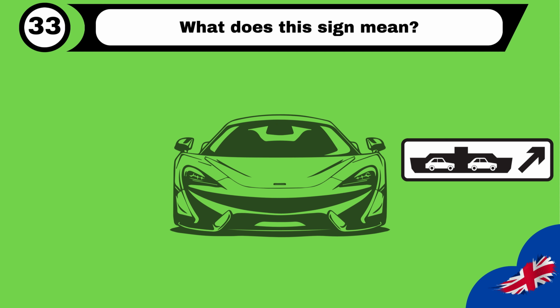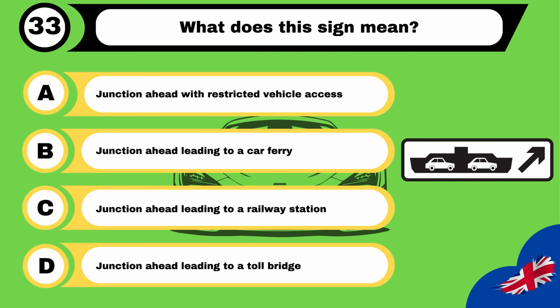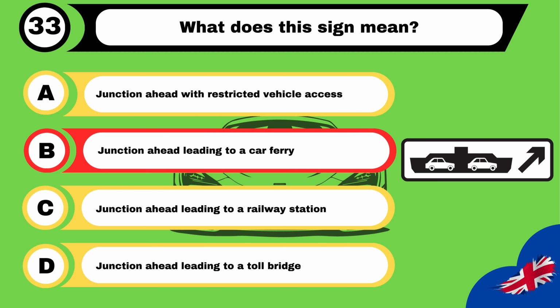Question 33. What does this sign mean? A. Junction ahead with restricted vehicle access. B. Junction ahead leading to a car ferry. C. Junction ahead leading to a railway station. D. Junction ahead leading to a toll bridge. The answer is B. Junction ahead leading to a car ferry.